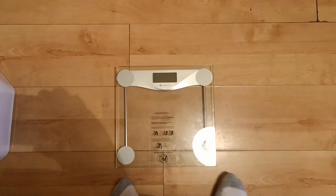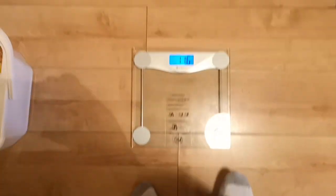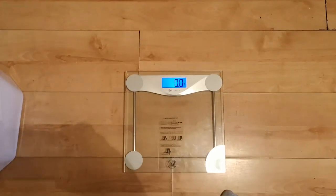So yeah, let's go find out what weight I am. I'm not looking forward to seeing this number at all. There they are, the dreaded scales. Let's see what I'm at then. Turn back on, you son of a bitch. Turn on. Fucking turn on. There we go. All right, let's go.